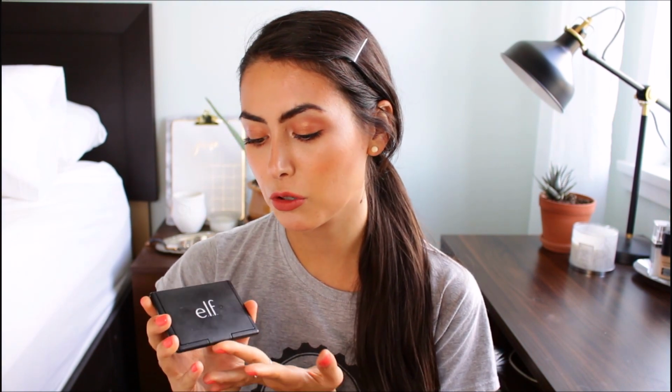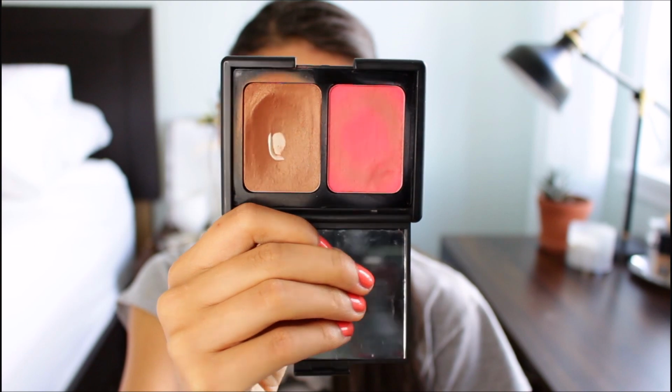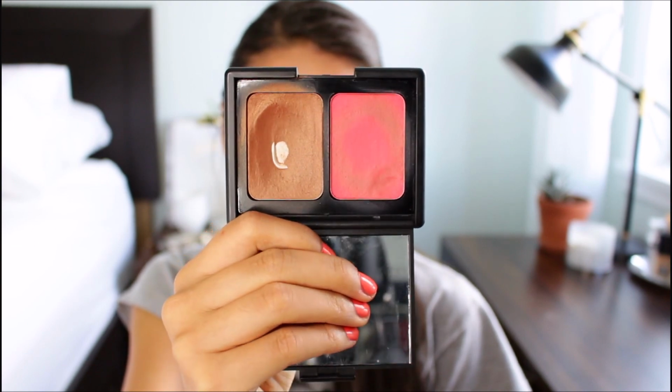Okay, this last product that I hit pan on is the e.l.f. Aqua Beauty Blush and Bronzer Duo in the shade Bronzed Peach. I did have this in my April video. I hit pan only on the bronzer. I use more of the bronzer and it covers more surface area on my face. This is such a good formula. I highly recommend you try it if you can find it.